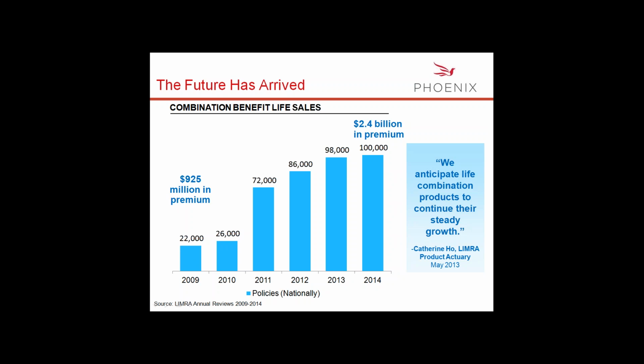Okay, in 2009, only 22,000 policies were written with these combination benefits. Now, up to 2014, we don't have 2015 yet, there were 100,000 policies written for $2.4 billion in premium. So, folks, if you're asking yourself, is there a market out there, there certainly is a market out there, okay? These products have become very, very commonplace in the market right now.